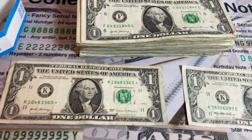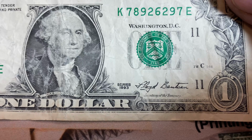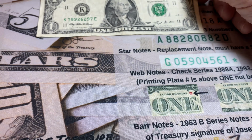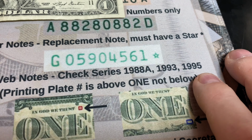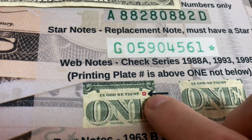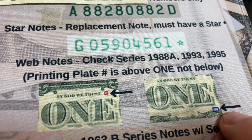Strap number 6 gave us a couple of finds. It gave us our 4th star note of the hunt. And it gave us another older bill, a 1993 series. So we do want to check that for web notes. You check your 88As, your 93s, and your 95s. You're looking for that printing plate number above the word "one" next to "In God We Trust." You don't want it down below.